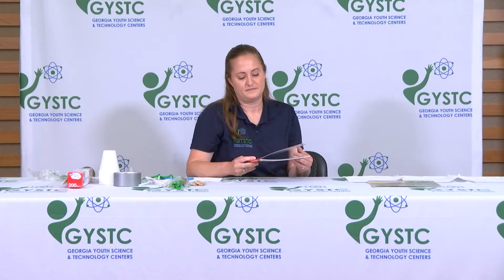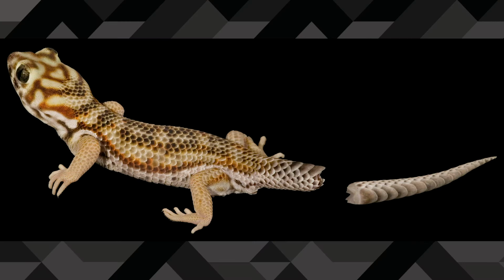Okay, so we learned that adaptation is really all about survival, and that is the way that an animal will survive and thrive in its environment. I want to share a few pictures with you of some of my favorite adaptations that I have found. Okay, so the first one is a lizard. So if you'll check that one out. The lizard here has a tail that will snap off when a predator tries to capture it.